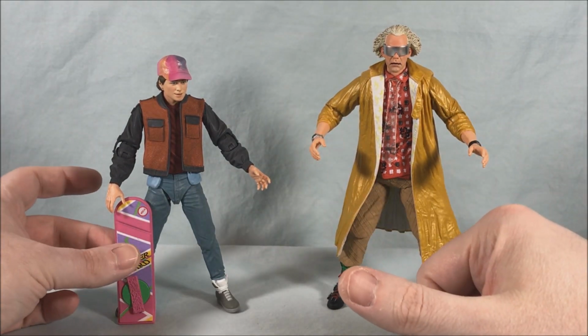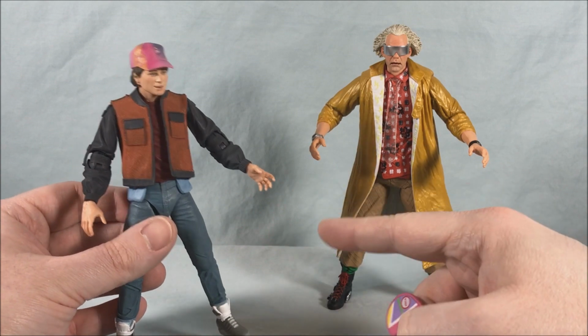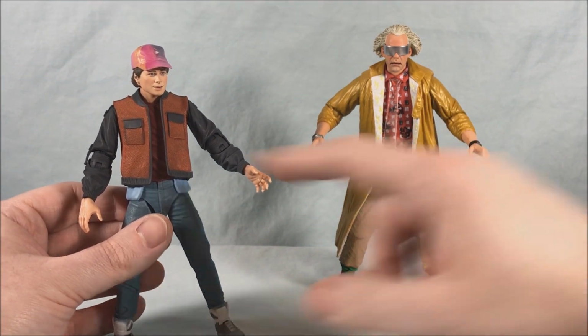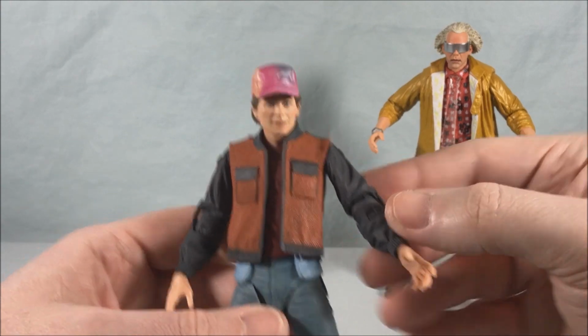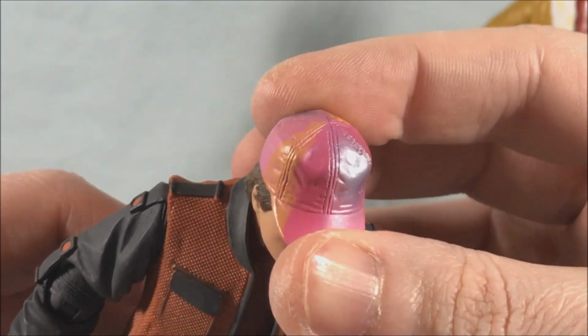We'll start over here with Marty. And I feel like you can tell the difference with how far NECA has come. They're constantly improving how they make their figures, because Marty's good, but he's from the first batch and Doc's very recent. So I feel like there's been some improvements even just from Marty to Doc, and we'll get there. But so here's Marty. He looks pretty good. Face sculpt's not bad, I gotta say. It pretty much looks like Michael J. Fox. They got the crazy hat. I think they did a pretty good job with that.